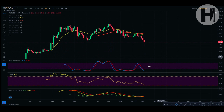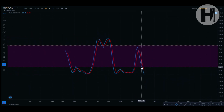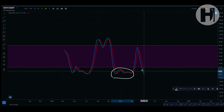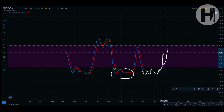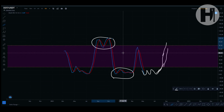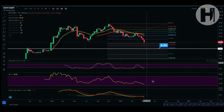If we jump into some of the oscillators, the stochastic RSI is starting to go into the oversold. We're potentially going to start bottoming out, just like we did over here, as you can see. So potentially you're going to start consolidating here until you get that bullish cross and you start moving to the upside and you start getting overextended and overbought like you were over here. And that is when you should start taking profits on the weekly chart. Well, if you want to take profits, obviously.